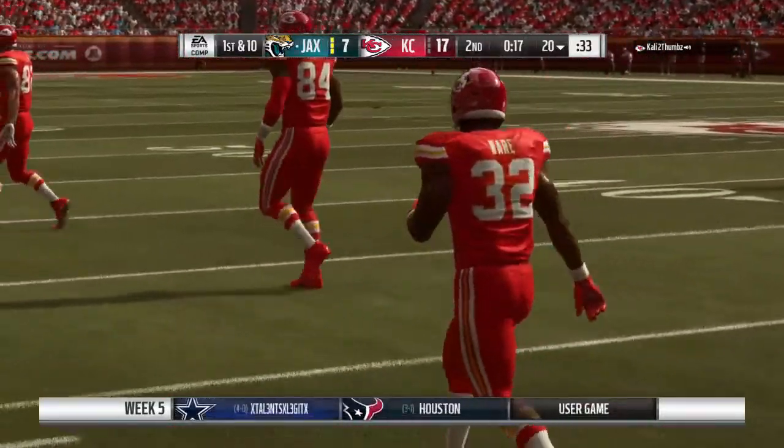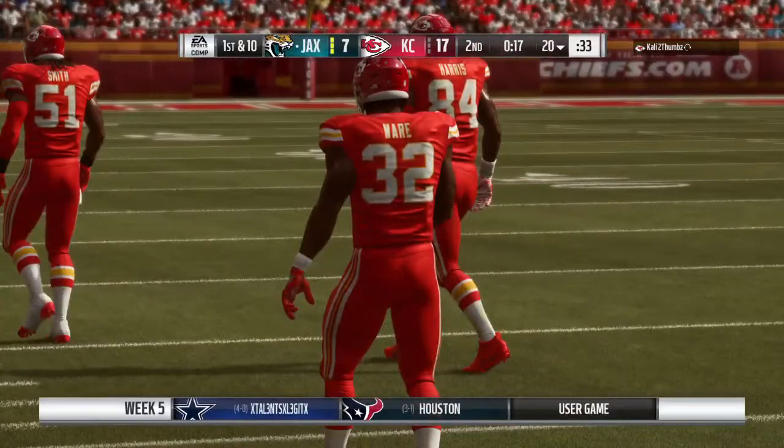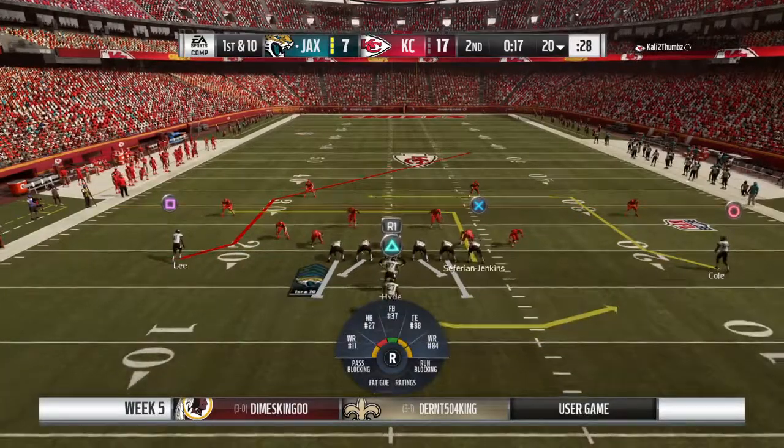Yeah, I don't think you want to overthink it in this situation, either side of the ball. Just go ahead and finish up the half and get on out and talk about it. Final 17 seconds of the half here as they come up to the line, 1st and 10.